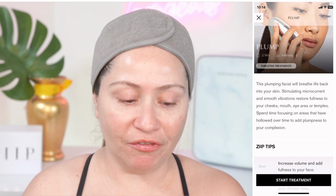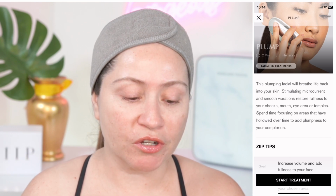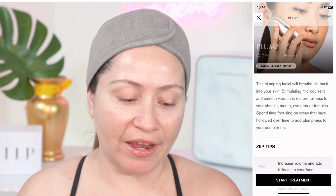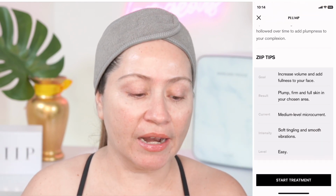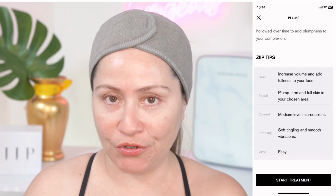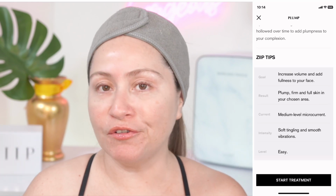The other treatment we're going to be doing today is PLUMP. And this one is one of my favorites, guys. This plumping facial will breathe life back into your skin. Stimulating microcurrent and smooth vibrations restore fullness to your cheeks, mouth, eye area, and temples. Spend time focused on areas that have hollowed over time to add plumpness to your complexion. The Ziip tips: the goal is to increase volume and add fullness to your face. The result is plump, firm, and full skin in your chosen area. The current is a medium-level microcurrent, the intensity is soft tingling and smooth vibrations, and the level is easy.